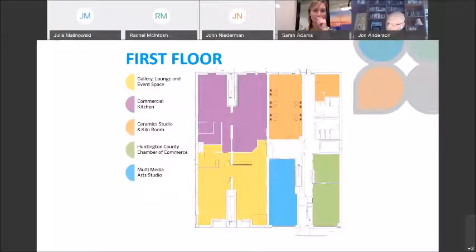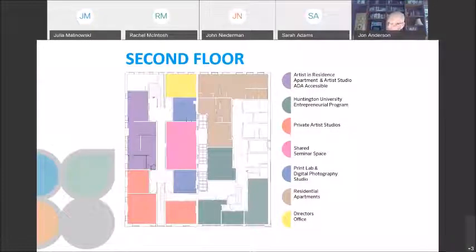You can see it's color-coded. Now it's coming up on the second floor. And you can see that upstairs, we've designed an artist in residence apartment and artist studio. It's ADA accessible because this is going to be an inclusive arts center for people of all abilities. You can see where the Huntington University Entrepreneurial Program will reside. In that brown area are actually two apartments up there that are part of the 37 apartments that John Anderson is developing. And then you also see that we have private studios. We have a print lab and digital photography studio, and our director will be up there as well.